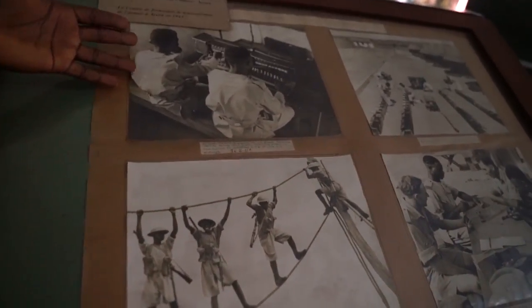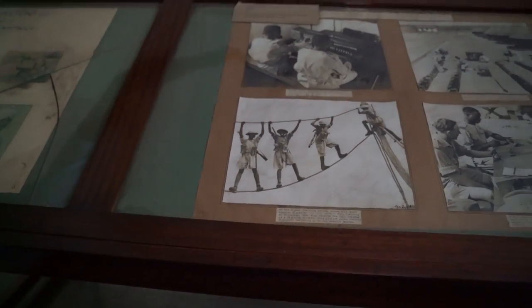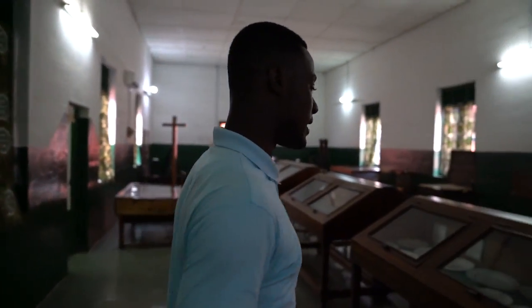The pictures over there show them how to operate their communication set, and how they were training them. Very good. You can see how they were teaching them to use the communication set, how they were working on a rope, how they were arranging rifles, how they were mounting so many things. And that was 1940 to 1941, the Italian war, the war we fought against the Italians.